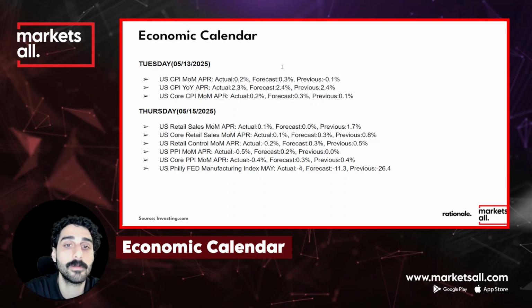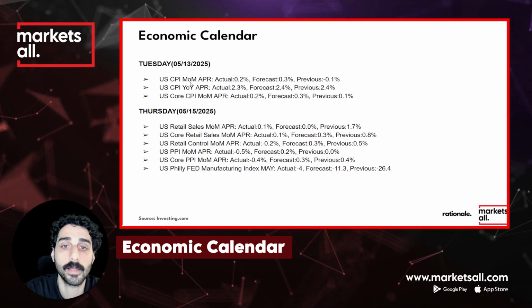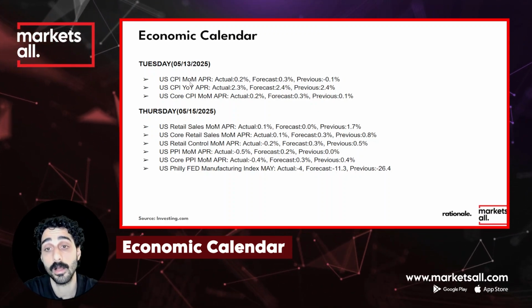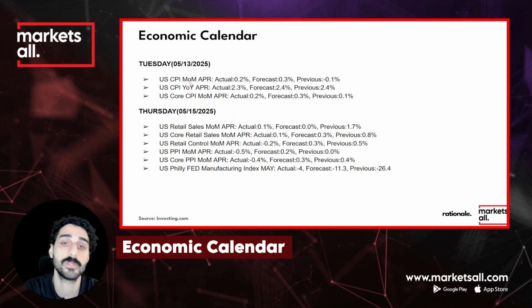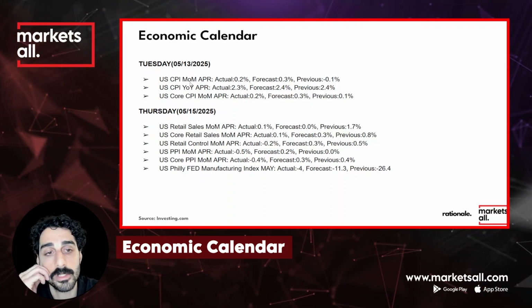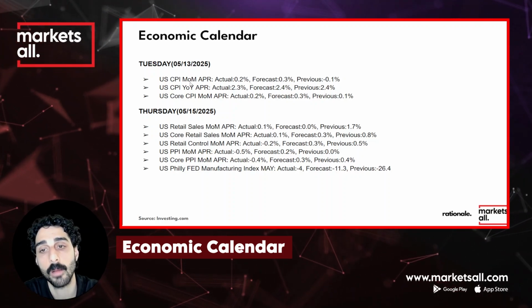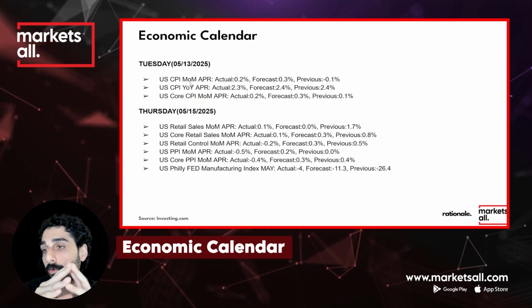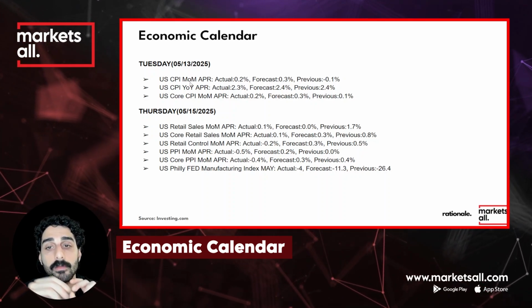Then we received retail sales data, and the April sales number surprised to the upside, 0.1% versus 0% expected. And the worse part was that the March number was sharply revised up from 1.4% to 1.7%. That's, I think, a bit of the problematic part.